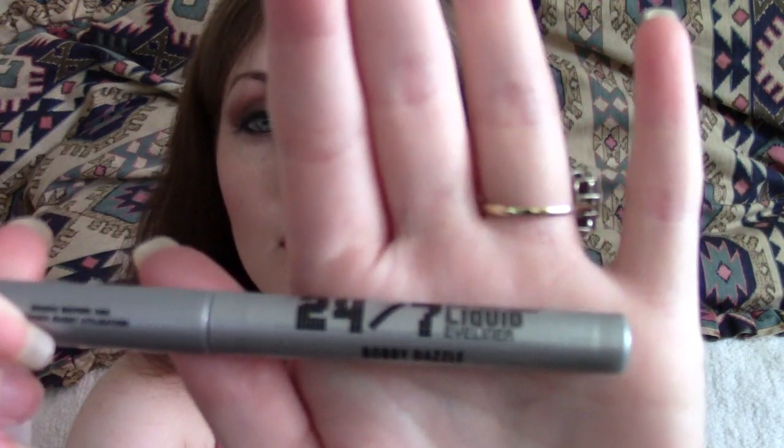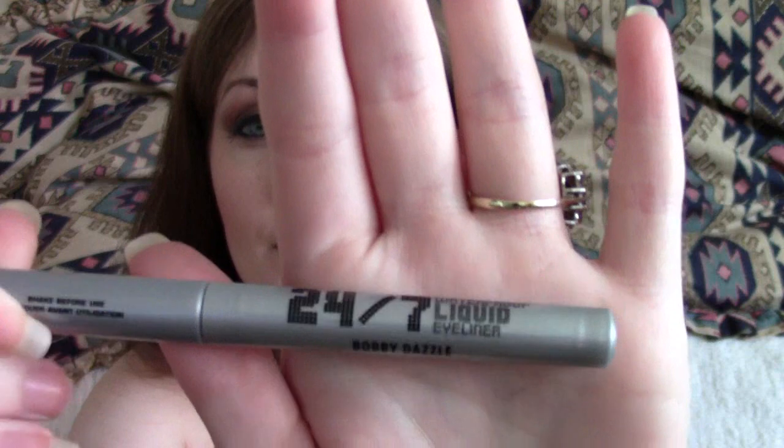So Smog. And then the other 2 are kind of strange, I suppose. This one is the same make. It's the 24/7 liquid eyeliner, the waterproof ones. This one is Bobby Dazzler, and I love this one. The reason being that if you want to do a dark eye, a smoky eye, whichever colour you're doing, but if you really want to do a smoky eye, I always feel I need some kind of relief for that.